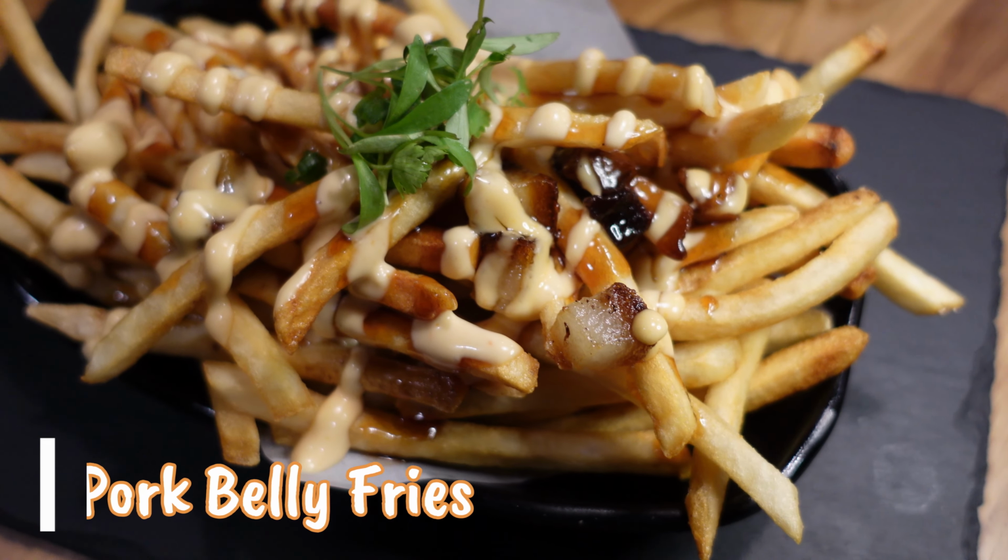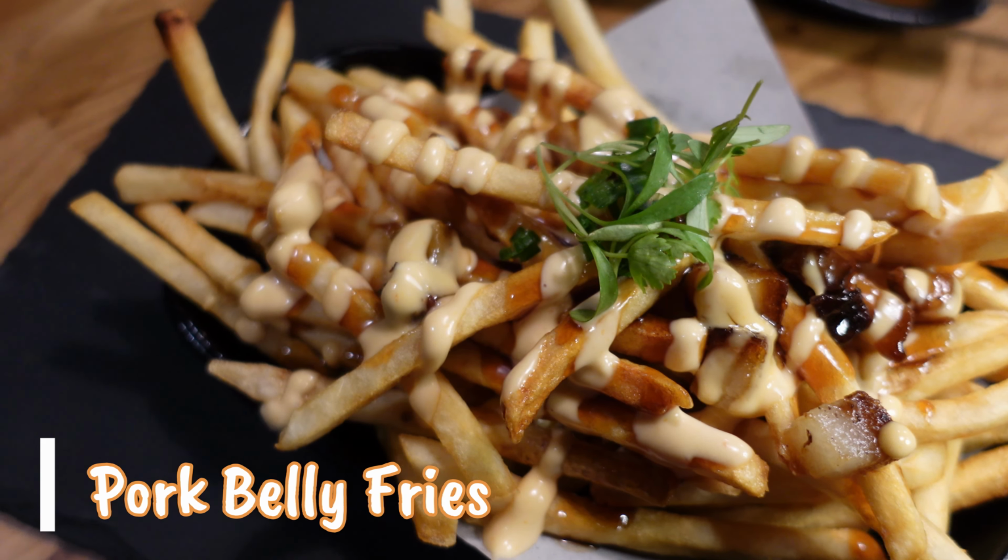So next we have pork belly fries, which was supposed to be our appetizer, but these rolls come so quickly. We're sitting at the sushi bar, so we get it a lot quicker. And they have little chunks of pork fat. Pork belly! Oh my god. So good. Nice creamy sauce on top. Everything here is so delicious.